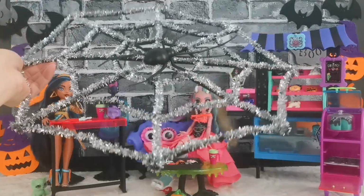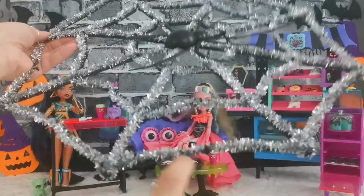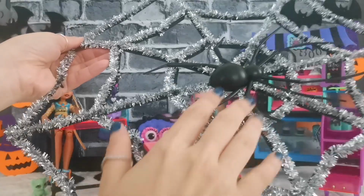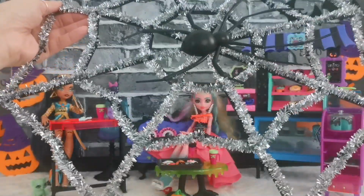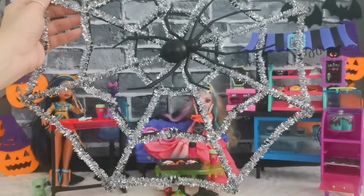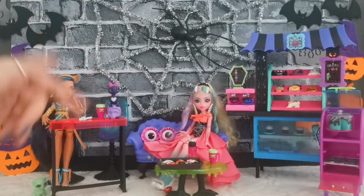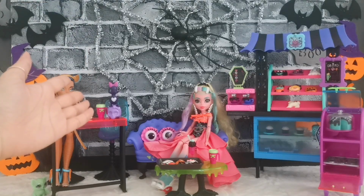And I happen to have this decoration over here, which is pretty lightweight. There is some glitters here and of course a giant spider. So perhaps I would just stick it at the back of the wall and let's see what happens. Well, I don't think it's that bad after all.